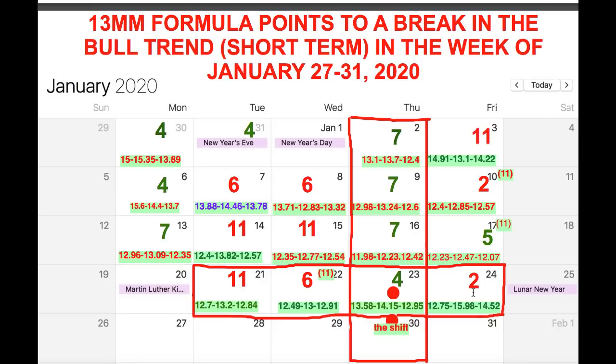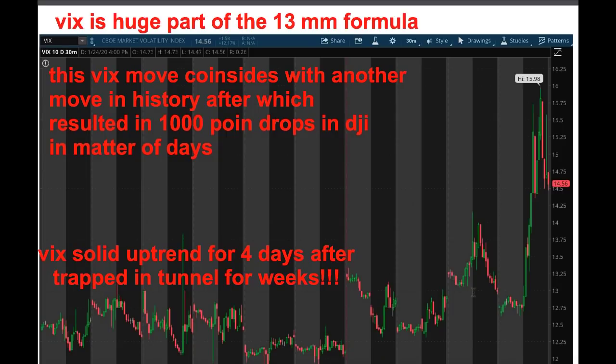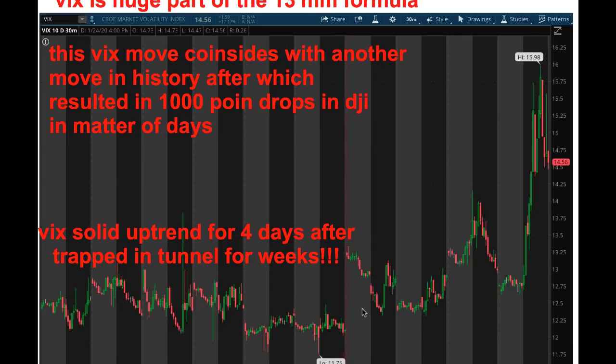And I'm going to present a bunch of evidence. So focus right here, guys. VIX is a huge part of the 13 markets move formula. And this VIX move actually coincides with another move in the history of the markets, which resulted in a 1,000-point drop in the Dow Jones Industrial Average in just a matter of days. So VIX is in a solid uptrend, as you can see now, for 4 days in a row after it's been trapped in the sideways trading tunnel, in the sideways range.